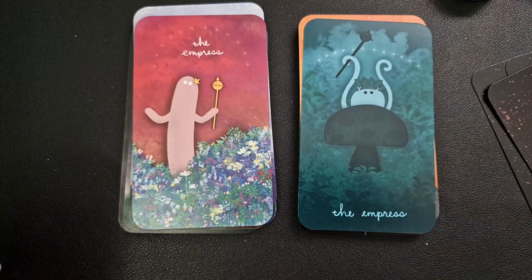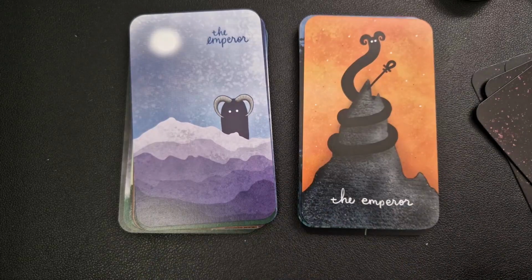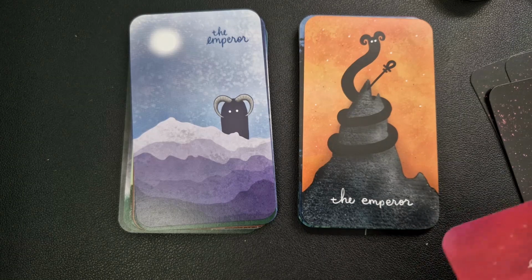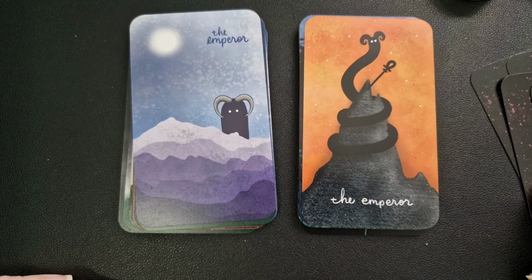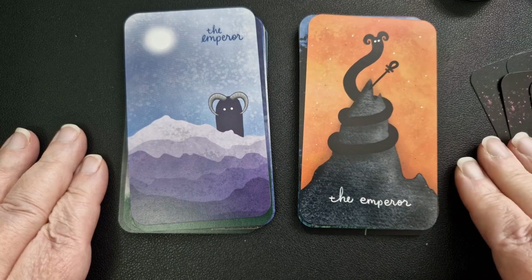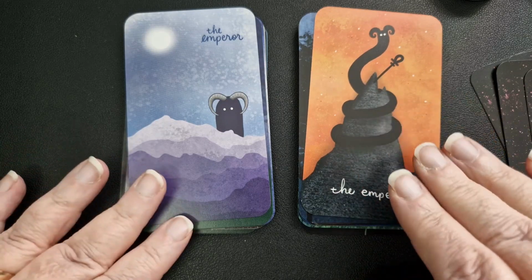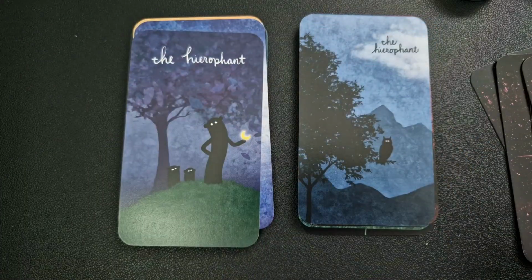So the Empress. I love the colors on this one, so I'm going to go with that one. This is tough because I love the colors here, but this one just seems more powerful to me. And I think the colors are better suited to the Emperor, so I think I'll go with that one.